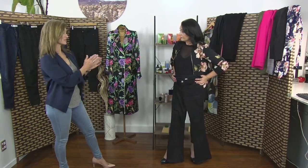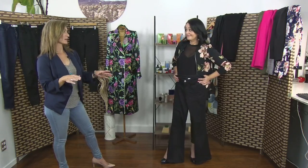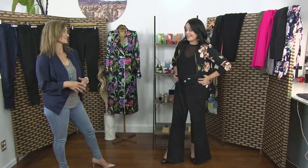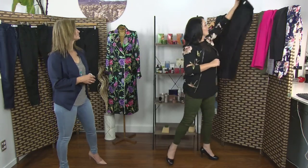That was totally the style that I used to wear before I went tighter. I always felt comfortable because the bottom balanced out the top. Absolutely. And when it comes to what you wear it with, there are so many options.